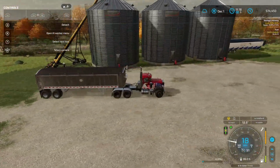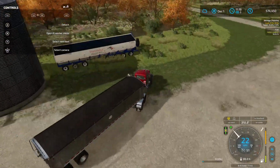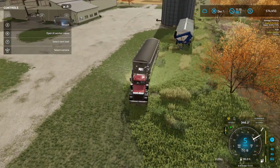Here we are back at the farm. The augers are all put away. The only thing left we have in our bins is soybean. Definitely gonna get a new truck, so we have a truck specifically for the cattle farm. I was thinking about tractor.